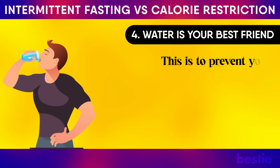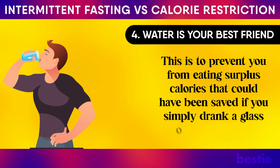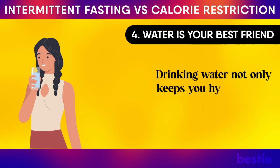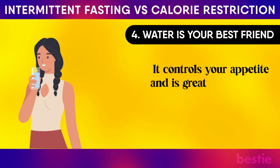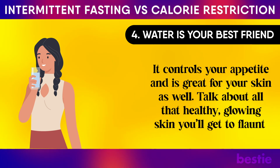This is to prevent you from eating surplus calories that could have been saved if you simply drank a glass or two of water. Drinking water not only keeps you hydrated, but also boosts your metabolism temporarily. It controls your appetite and is great for your skin as well. Talk about all that healthy, glowing skin you'll get to flaunt.